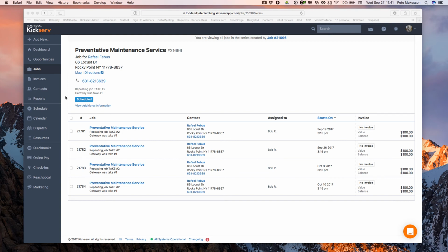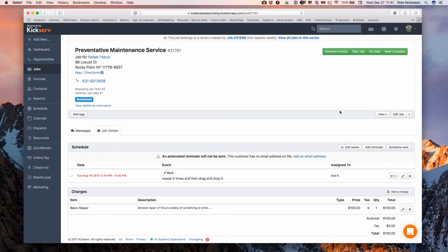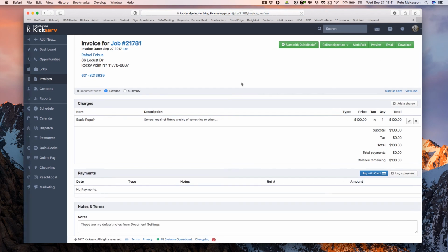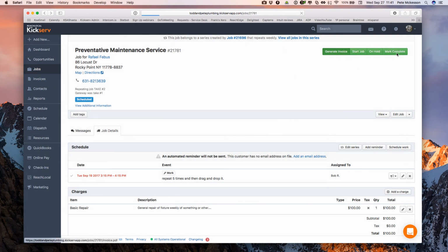We should probably then, so once you have a job, right, you're going to want to invoice this job. So let's go here to one of the jobs, pick one. This is how you generate, it's really easy just to invoice a job. You're basically just going to click generate invoice. You don't have to mark it complete. And I mean by that, the whole job complete.